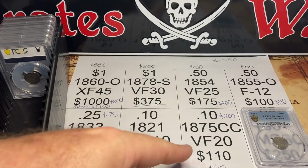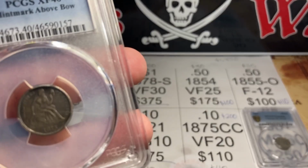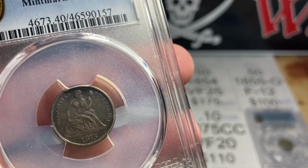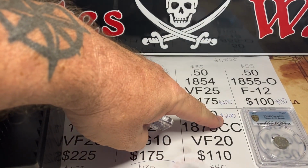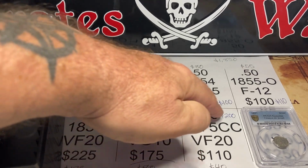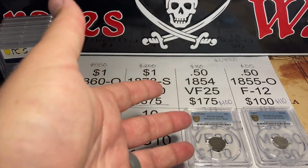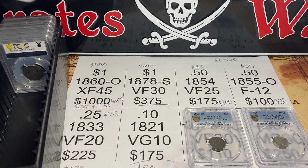Well, I bought this coin for $40 raw. By the time I put all my money into it, I was banking it was a VF20. It got an XF40. So this coin is actually worth about $200. That's excellent. That is a huge win. I was hoping it'd be worth about 110. It's worth about 200. That's fantastic. That is a success. That's a big win for me. I don't have a lot of big wins, so I do love that one.